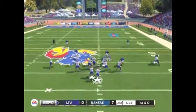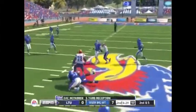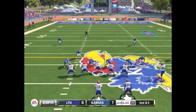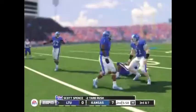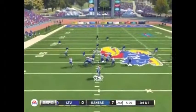Second quarter now, 6:25 left. Welsh dropping back out of the gun, throwing, and he's going to find his receiver, but it's not going to gain much. A big-time hit there by senior linebacker Michael Green. A little draw now for Spence, and Spence is going to be met at the line by who else? Jonathan Hester. A big-time play, and he's continuing his dominance from last week.